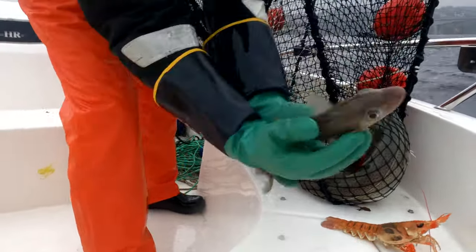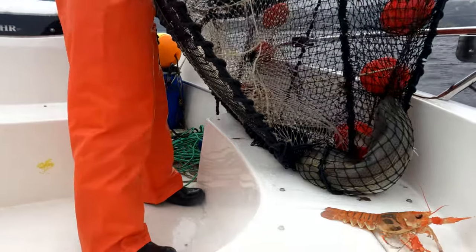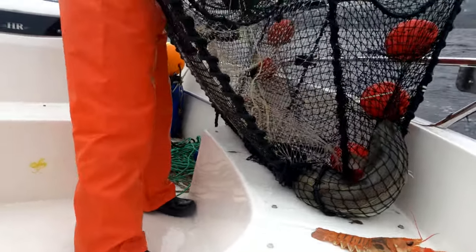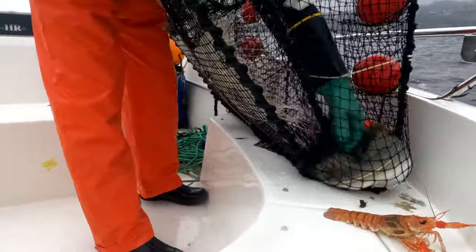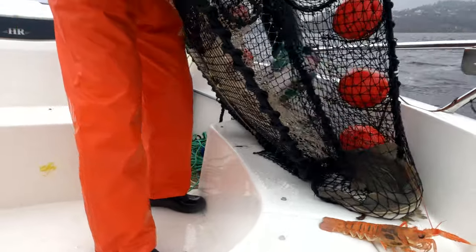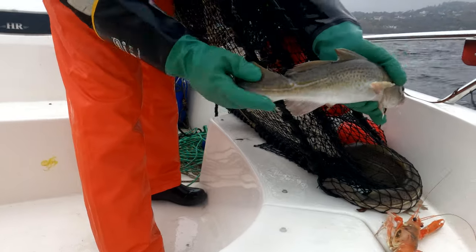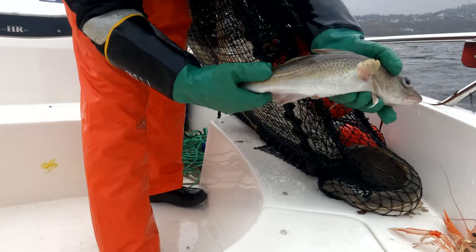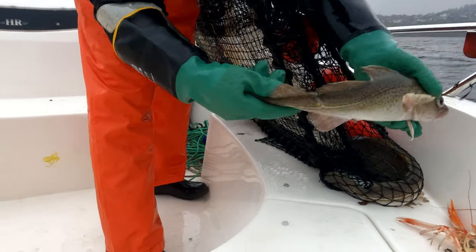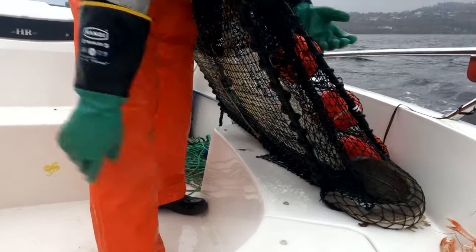Very small cod. Off you go. Then there's a bit bigger one. I caught this before. I don't know if you remember, but it had a damage on the tail. You can see. So I'm letting it go this time as well. And then we have a really nice one here.